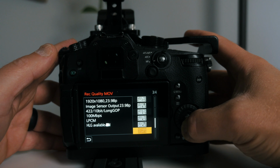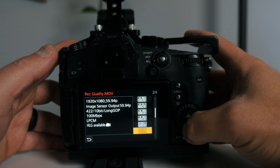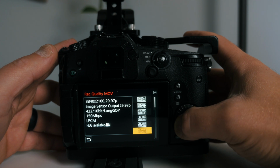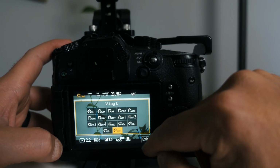So a lot of cameras at this price point and in this style, they don't have the 10-bit 422 color. You're either in 10-bit 420 or just straight up 8-bit. So with the GH5, you can record in 10-bit 422. And another point is that unless you have the GH5S, you can get V-Log for the GH5. It's a separate purchase.